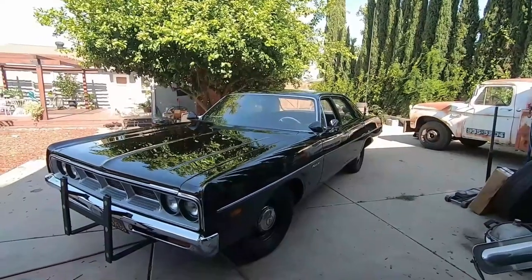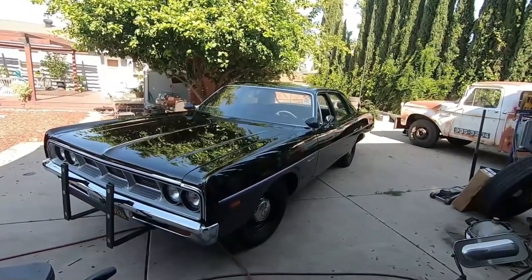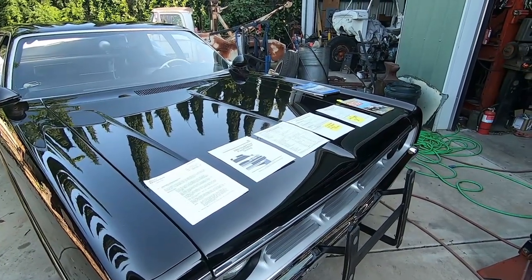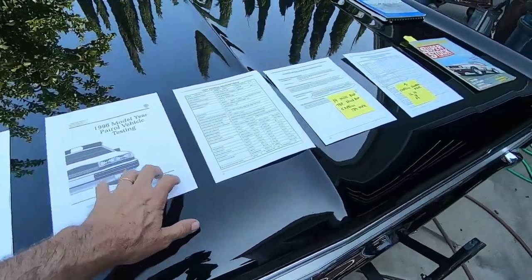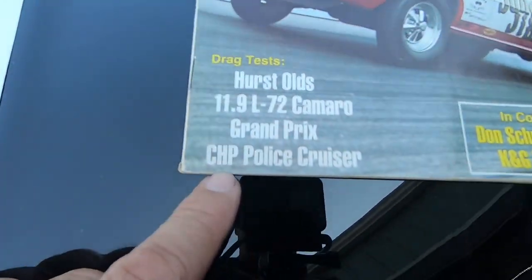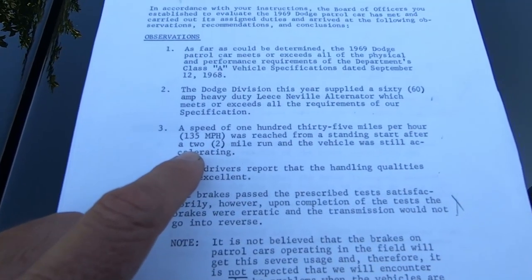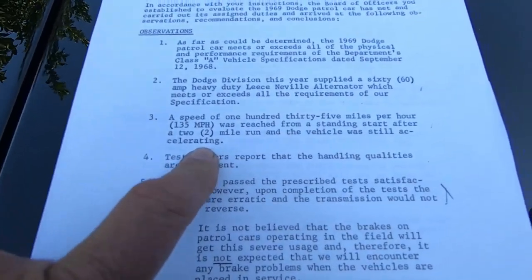All right, let me break out some supporting documents to further bolster my position that this is the fastest four-door domestic police car of the 20th century. And here is my supporting documentation. Three sources: CHP, these guys here are all from the Michigan State Police, and Superstock Magazine, who did a test on a 69 Polara back in the day. Exhibit A. The CHP tested a 0 to 2 mile run and they achieved 135 miles per hour with the comments that the vehicle was still accelerating. So they only measured it 0 to 2 miles.